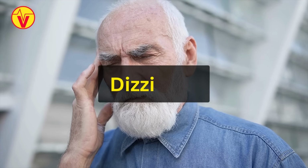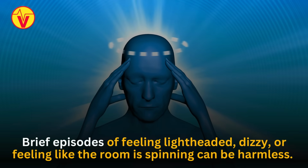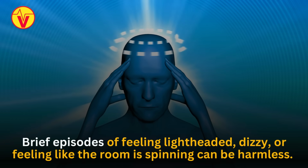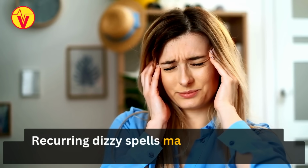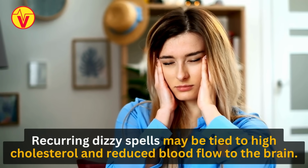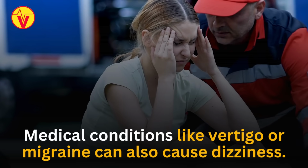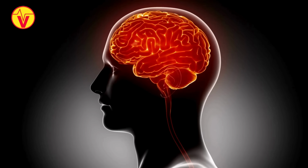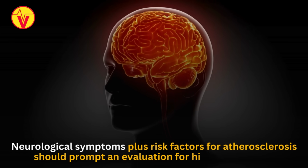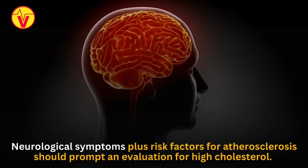8. Dizziness. Brief episodes of feeling lightheaded, dizzy, or feeling like the room is spinning can be harmless. However, recurring dizzy spells may be tied to high cholesterol and reduced blood flow to the brain. Medical conditions like vertigo or migraine can also cause dizziness. However, neurological symptoms plus risk factors for atherosclerosis should prompt an evaluation for high cholesterol.